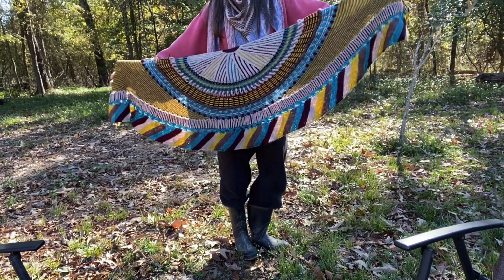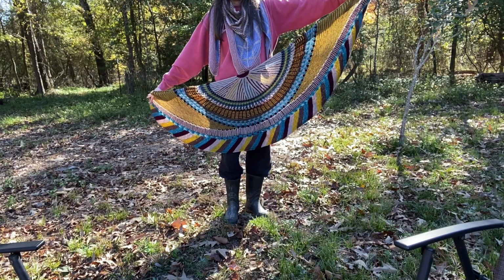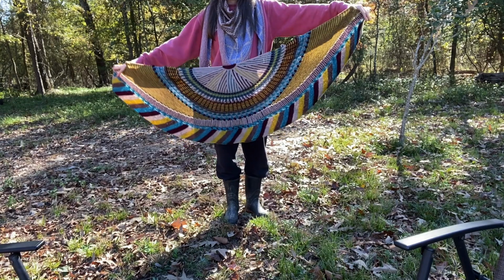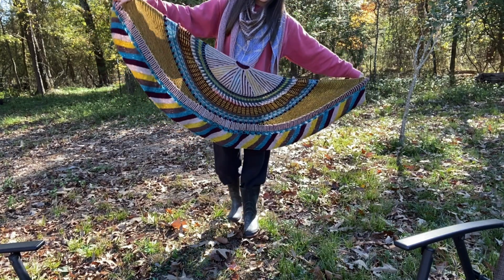Here is my finished Shawlography. And it turned out great. The stripes were super easy.